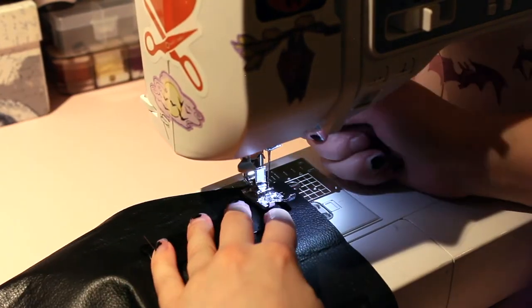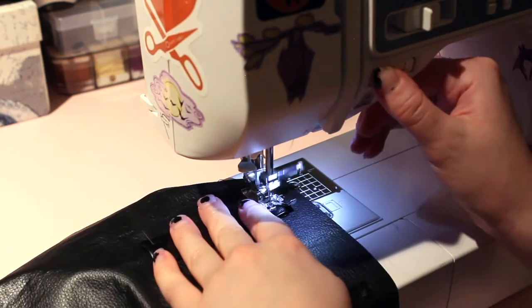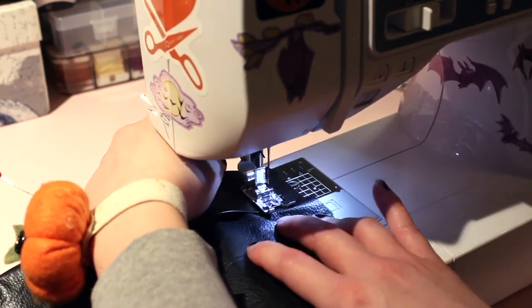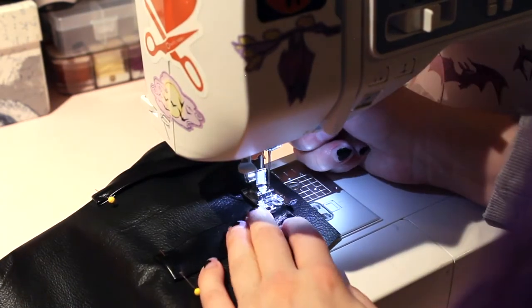This part was incredibly fiddly. 10 out of 10, would not recommend trying to sew faux leather vinyl bias onto more faux leather vinyl. Not fun at all, but I did it and it works.